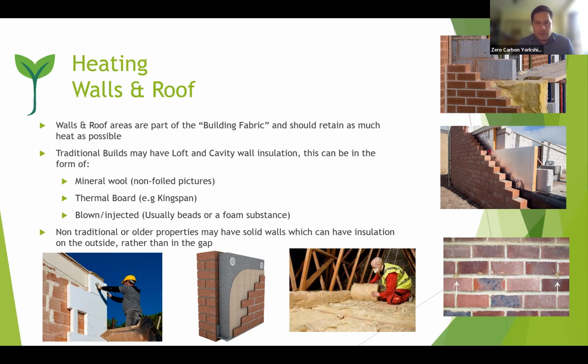Non-traditional or older properties may have solid walls, and the only way to insulate those, because there's no gap, is on the inside or the outside. Outside is preferred because on the inside you have to move all your plug sockets, your skirting boards, your finishes, but it is much more expensive than cavity wall insulation. So those are the principles for walls and roofs.